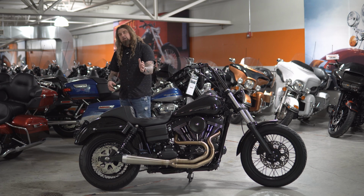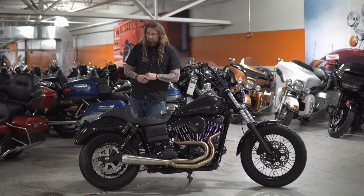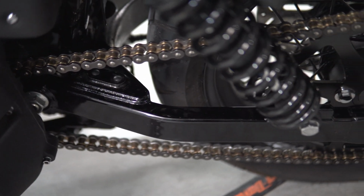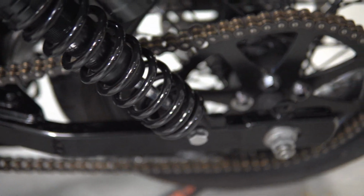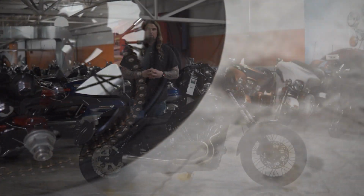And then we're going to continue on the back end of the motorcycle, where I briefly brought it up before. This has been converted from belt drive to chain drive. The chain drive definitely gives you a lot of that really low end pull in this motorcycle.